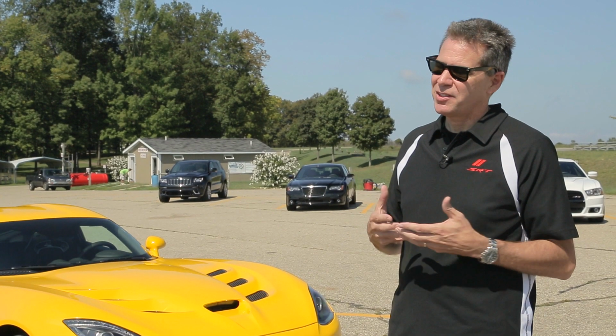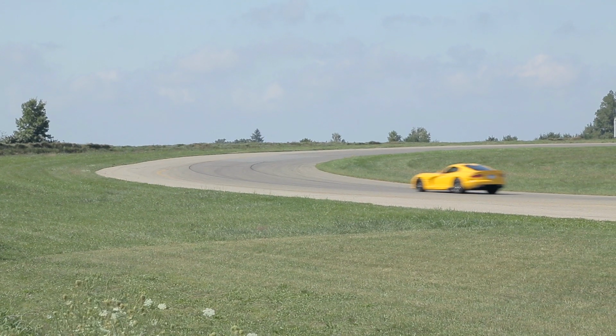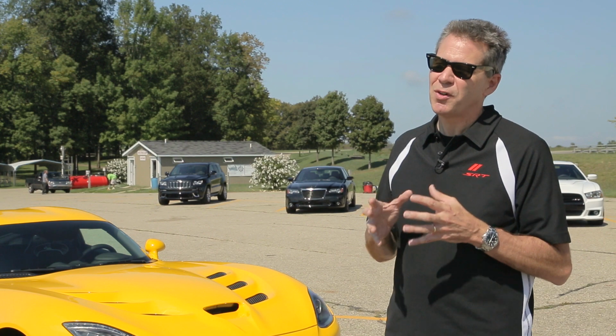The car has such a classic form and appearance. So how do you make the next one better without, first of all, alienating your existing customers? Because our current customer base are just wild, crazy, devoted fans.